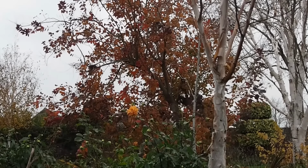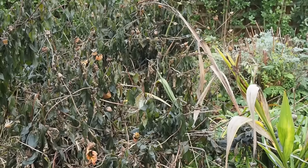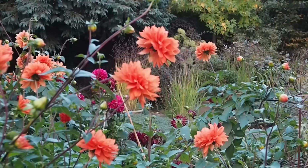And what I have realised is that I need to be much better about supporting it in future, because it has just flopped everywhere. And it's been a great, wonderful thing to look at, and gorgeous colour and everything. But I really think the whole bed would look better if it wasn't completely swamped in a flopping dahlia. So next year I'm going to have to look at a much bigger and much stronger support.